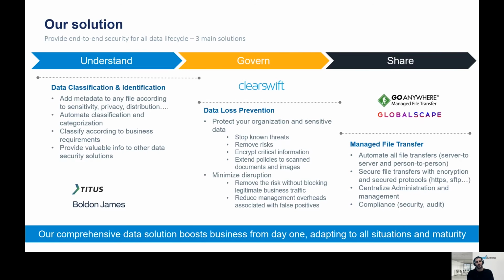So as I mentioned, the first step for every single data protection project should be about understanding the data that you're generating, that you're working with. So data classification will be the tool to do so. These are solutions that will put metadata on the file so that you have information about its sensitivity, the privacy, the distribution. You can do it manually, or, as I mentioned, automatically. And here at Help Systems, we have two great brands to do so. These are Titus and Boldon James, two leaders in this marketplace.